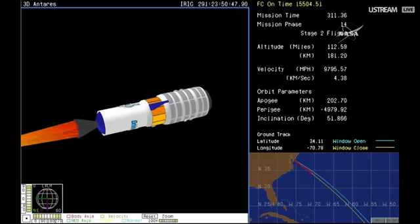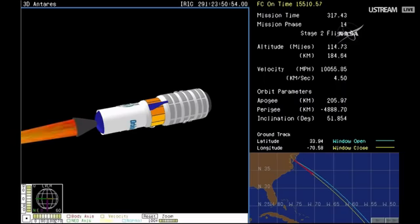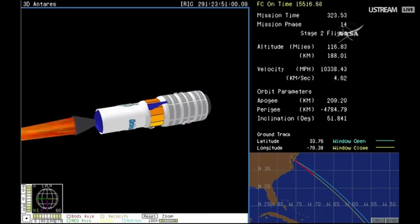Altitude is 90 kilometers. We're about 90 seconds from stage 2 burnout. Attitude remains nominal. A minute and a half left for stage 2 to continue firing. Power systems remain good. Then it will burn out once Cygnus and Antares reach orbit.